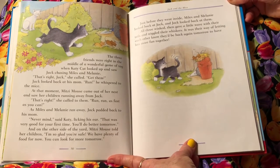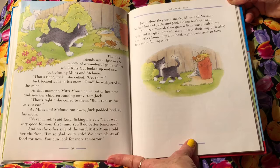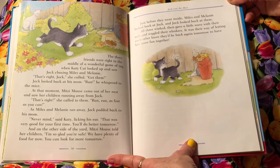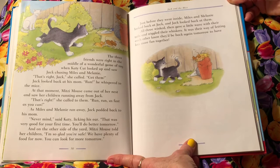"Never mind," said Katy, licking his ear. "That was very good for your first time. You'll do better tomorrow." And on the other side of the yard, Mitzi Mouse told her children, "I'm so glad you're safe. We have plenty of food for now, so you can look for more tomorrow."